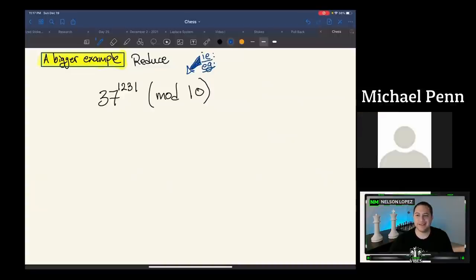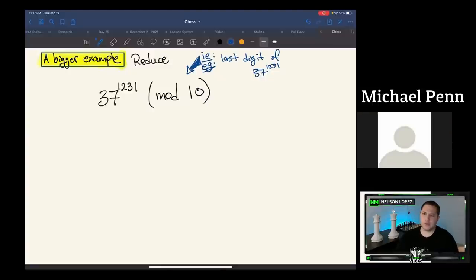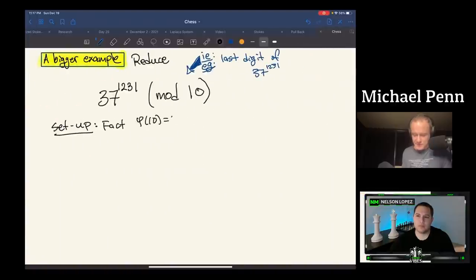Okay. So in other words, we're going to find the last digit of 37 to the 1,231, right? So that's what this is doing. Okay. So here's what we can do. We want to do a little bit of a setup first. And the setup is based around the fact that we used on the last board, that phi of 10 is equal to 4.